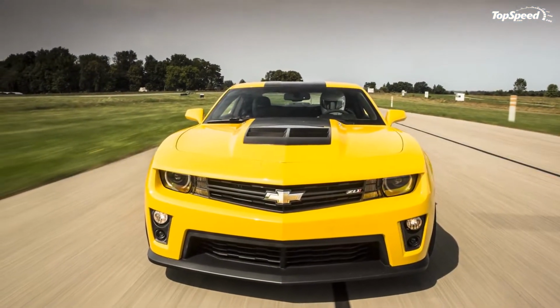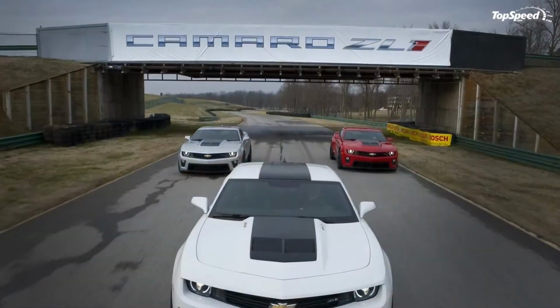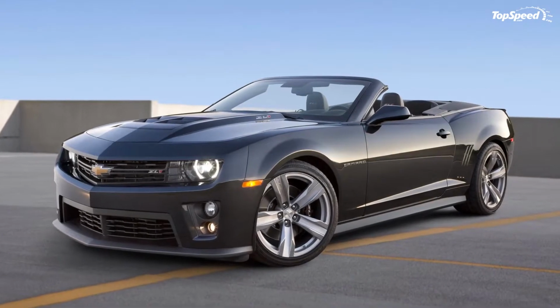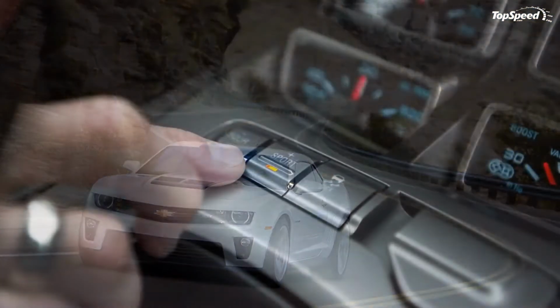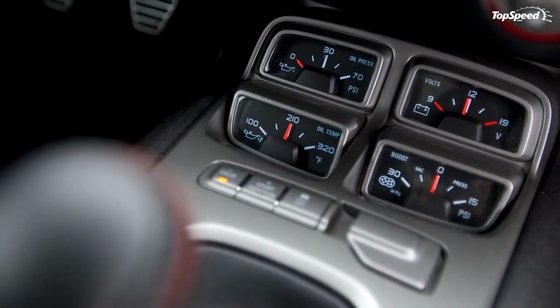Exterior. The exterior of the 2014 Chevrolet Camaro ZL1 is instantly recognizable, but features lots of obvious and noticeable changes. The new slimmer nose, revised headlamps and new rear fascia make the ZL1 match the fresh design that debuted on the standard Camaro last year.